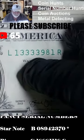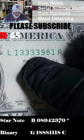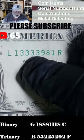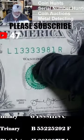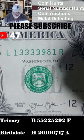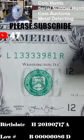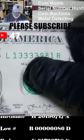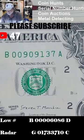All right, this is one some people keep, some people don't. This is called a quad. It's got four of the same number in a row, four threes in a row. I usually always keep it if the four numbers in a row start the bill or end the bill. I find a lot of them that are in the middle of the bill that are for a block of four numbers. I also keep them if they're sevens or eights. I will put this in the keeper pile for right now. This is bringing a little bit above face value on eBay, so it is worth keeping.